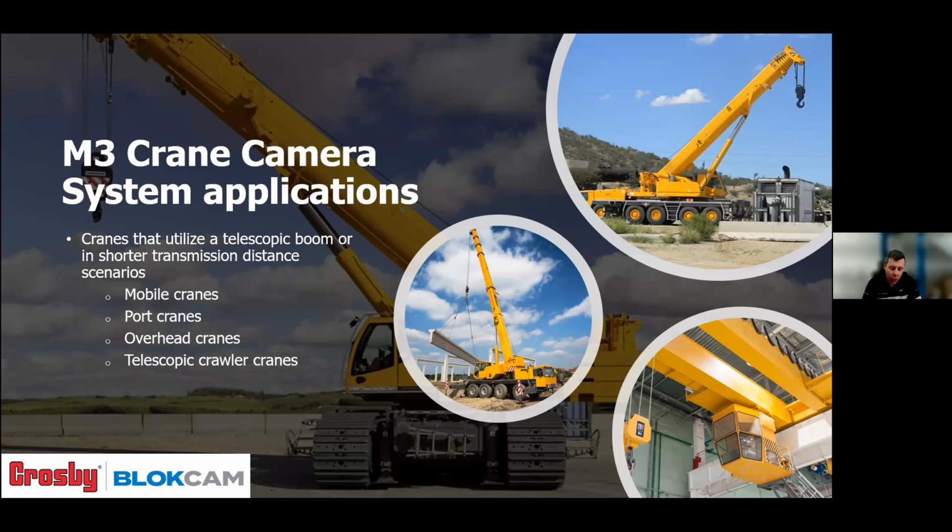The difference between the M3 system and the X2 system, and the reason we designed the M3 system, was to facilitate a different market, to facilitate different applications. In this case, and generally speaking, the M3 camera system is best suited to telescopic cranes and where shorter transmission distances apply, such as mobiles, port cranes, overhead cranes, and telescopic crawlers.